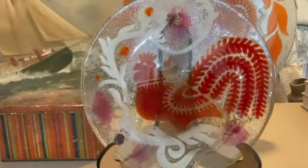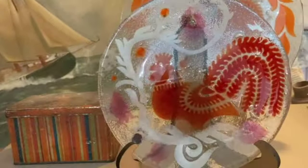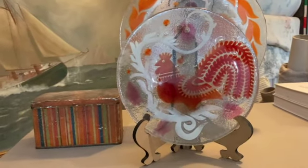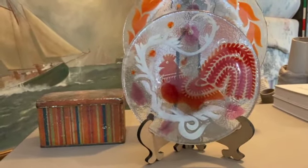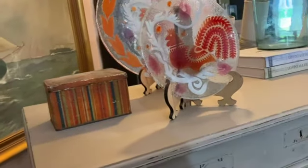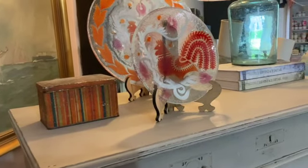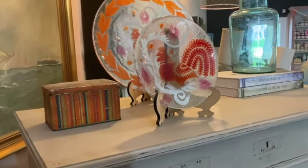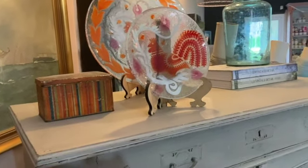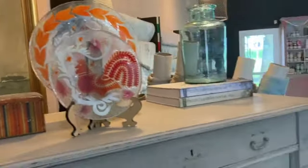So these plates are handmade, and they are done by a glass artist in the Polish town of Częstochowa. Basically how he does it is two thin pieces of glass, and then he puts the design in the middle and bakes it, puts it in the oven, and this is the final effect.